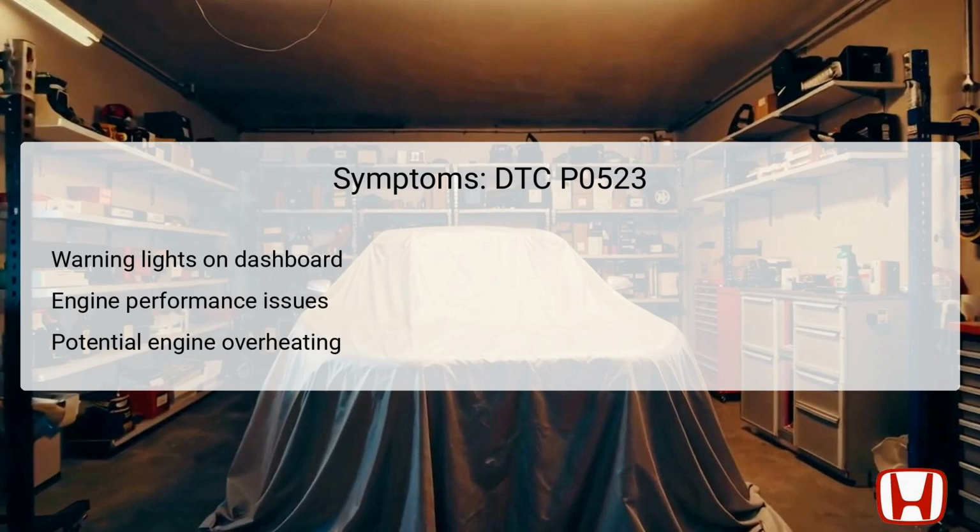Additionally, there may be noticeable engine performance problems, including fluctuations in power output or poor acceleration, as the engine may not be receiving adequate lubrication. In severe circumstances, if the oil pressure is truly low due to sensor failure or another cause, this can lead to engine overheating. It's critical to address these signs promptly to prevent potential engine damage. Regular monitoring of oil levels and pressure can help avoid such alarms, making early intervention possible.